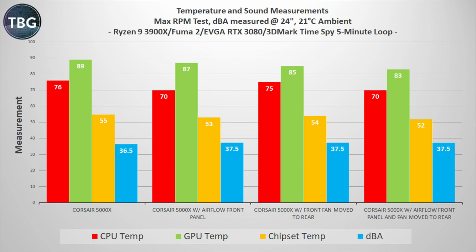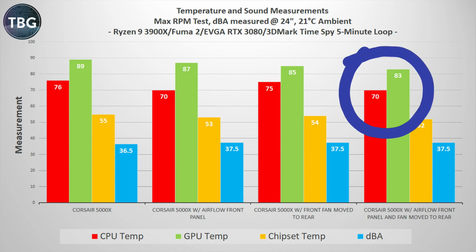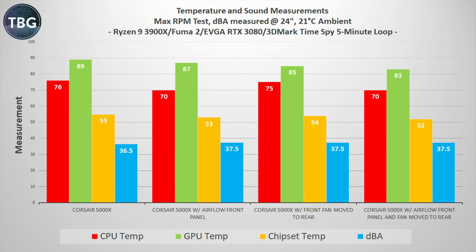Things are even better in 3DMark Time Spy, where these simple tweaks, one of which you can do right out of the box, dramatically improve both CPU and GPU temps, dropping them from 76 and 89 respectively down to 70 and 83. That's going from terrible to totally acceptable. And the best part is there's barely any noise penalty going with the airflow front panel or moving that front fan to the rear. And let me make clear, I have communicated this to Corsair.